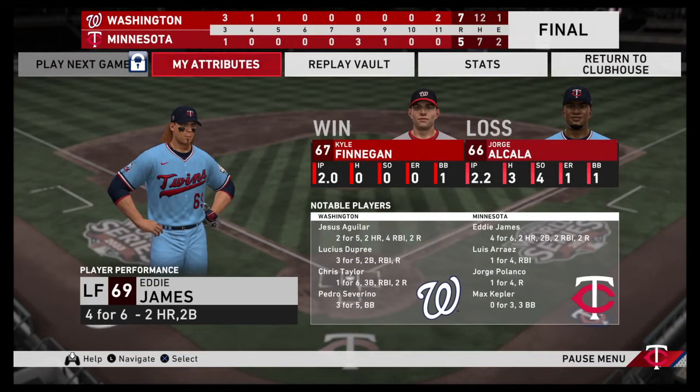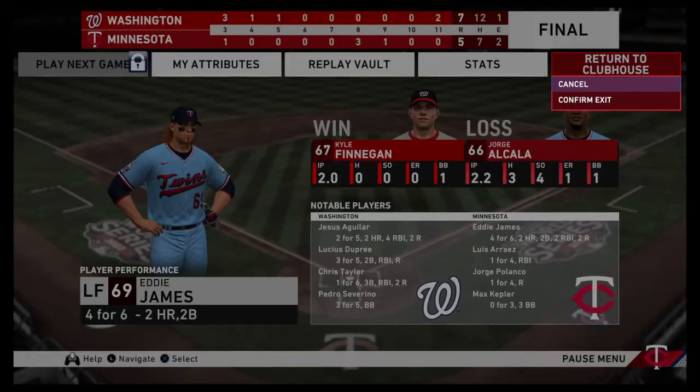The final line score for the ballgame tonight. For the victorious Washington Nationals, 7 runs on 12 hits, 1 error. They left 17 runners on base. For the Twins, 5 runs, 7 hits.